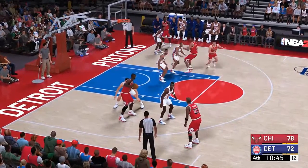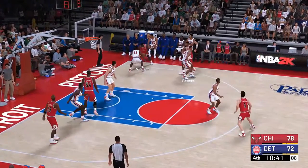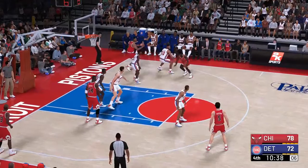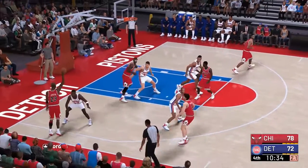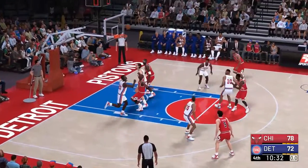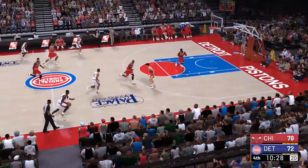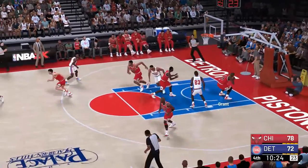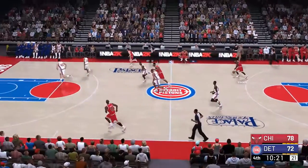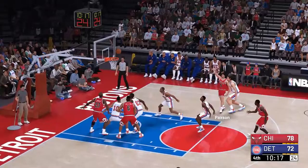Grant against Laimbeer. Up top Paxson. Pass to Sellers. And some nice ball movement here by Chicago. Here's Vincent. Rodman covering. And Laimbeer pulls it down. Laimbeer's got 11 rebounds in the game. The shot by Johnson, no good. Somehow, some way, he couldn't get that one to fall from in between. Got to take advantage of the weak defense when you can.